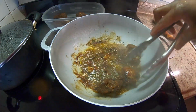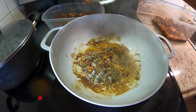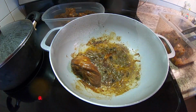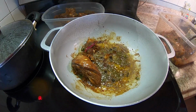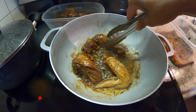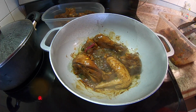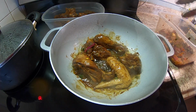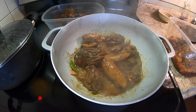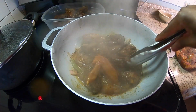So I still have another batch of chicken. So now I do the same thing, brown it on each side. My second batch, my last batch by the way, and so my second batch is done. Take these bad boys out.